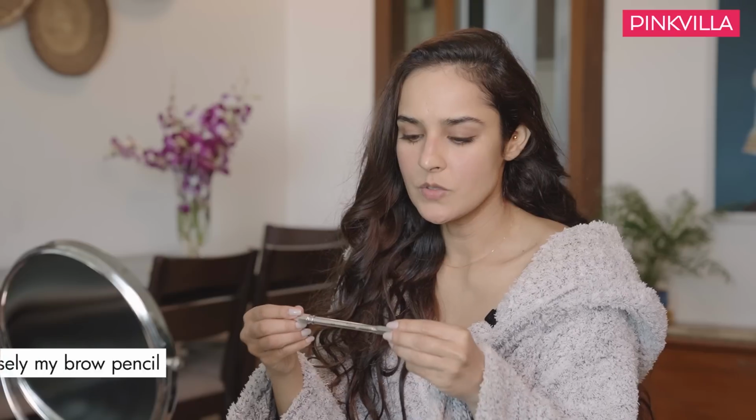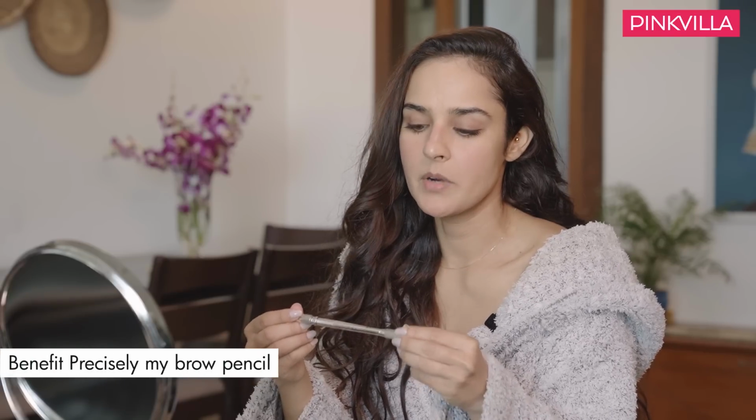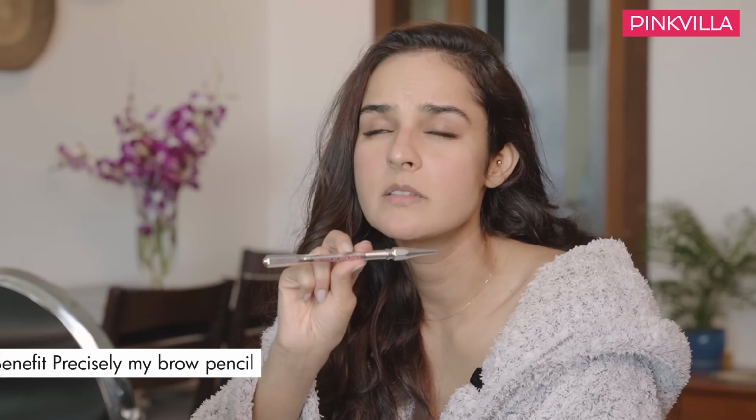What we can do is we can go in with the eyebrows. I use the Benefit Precisely My Brow pencil. I feel Benefit has the most beautiful brow products. It has the most amazing brow products. I have tried everything else, but I always come back to this. And this is probably my 15th pencil.